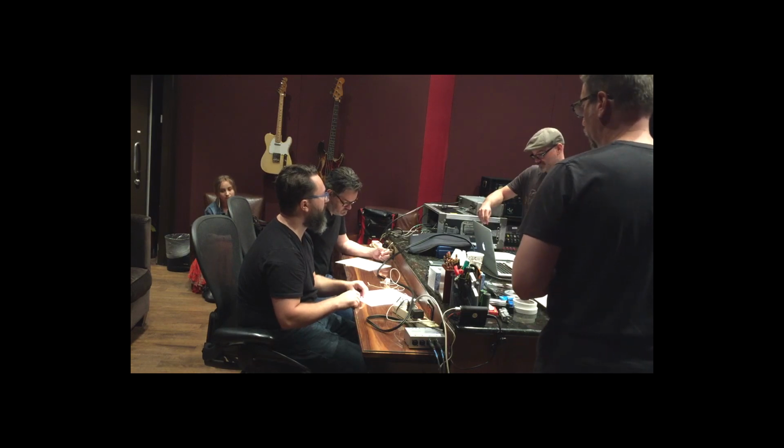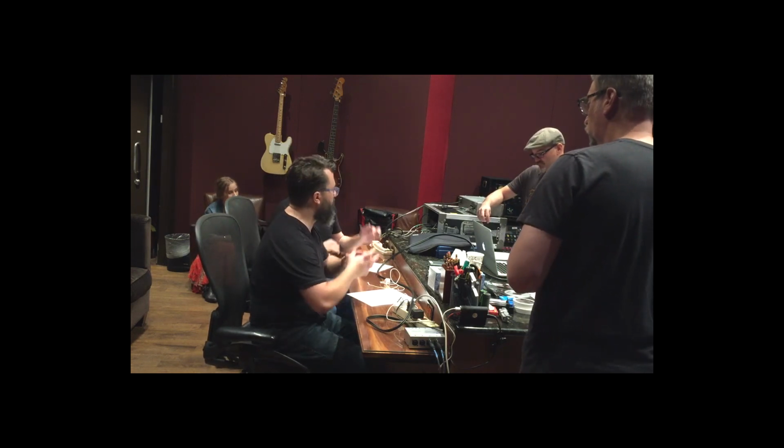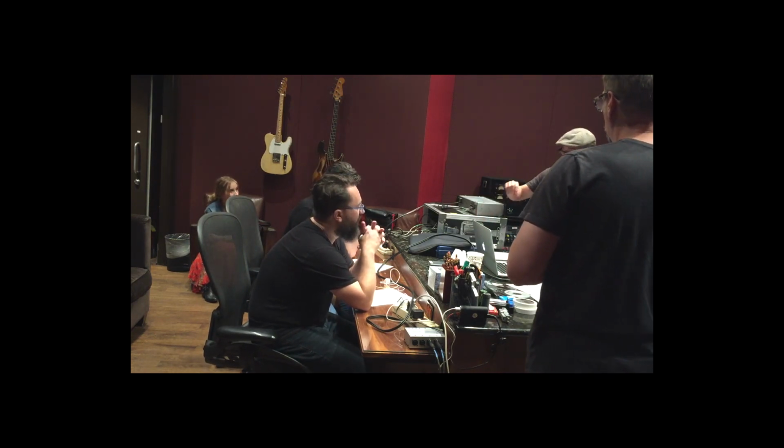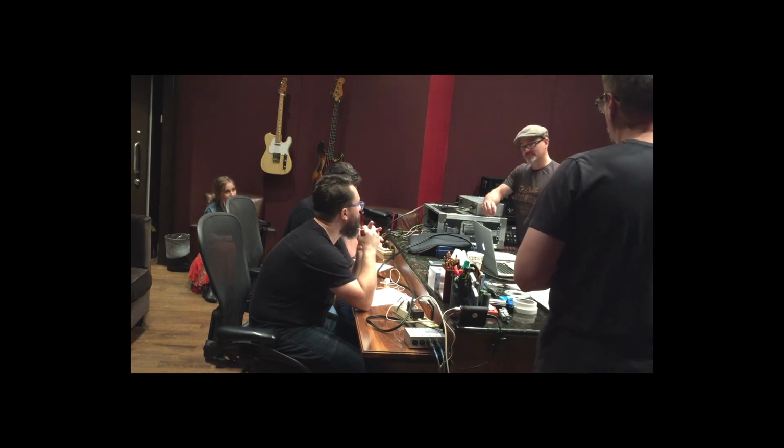The demos we were listening to were really simple scratch recordings, so there was no skeleton of a drum, bass, or keyboard part for any of us. We spent a few minutes listening, making notes, asking questions, and conceiving together how we would play the songs. Things like the feel, the tempo, the arrangement, coming up with different potential ideas.